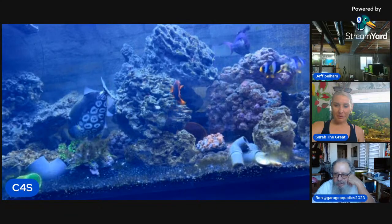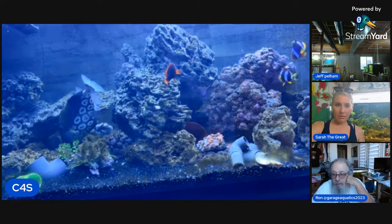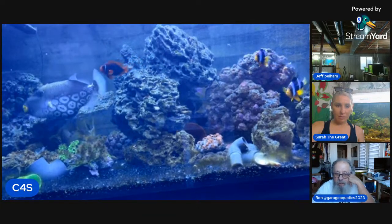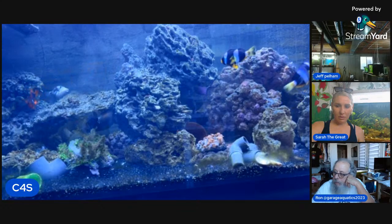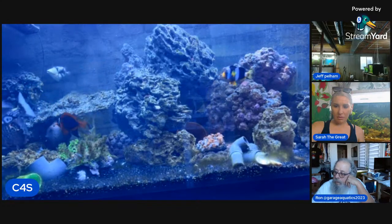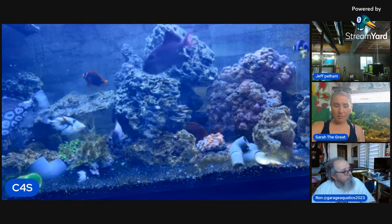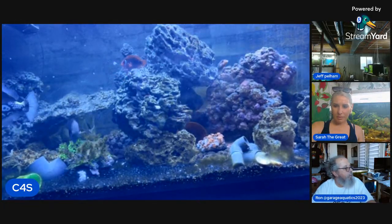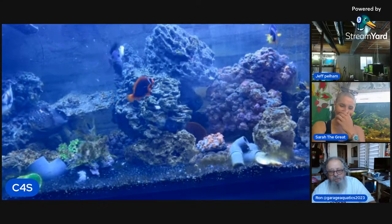Hey, I got almost the same water parameters as the ocean. Yeah, I'm a bit colder. It's a beautiful tank. Yeah, it could look better with more decoration and corals that the triggers don't eat, but hey, who needs a coral? Who needs more than one coral tank, right? Yeah, I don't know how to answer that.